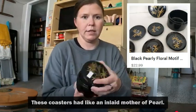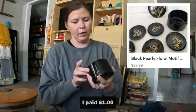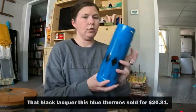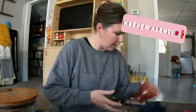These coasters had like an inlaid mother of pearl. They sold for $22.99. I paid $1 for the set. I thought they were really pretty, that black lacquer. This blue thermos sold for $20.81. I paid $1. That was a keeper for me.